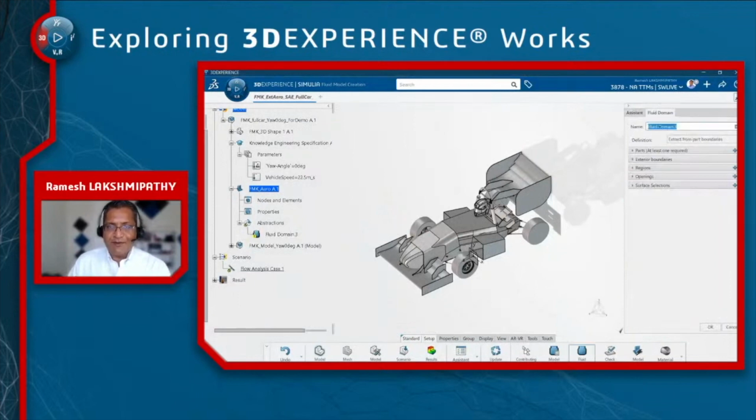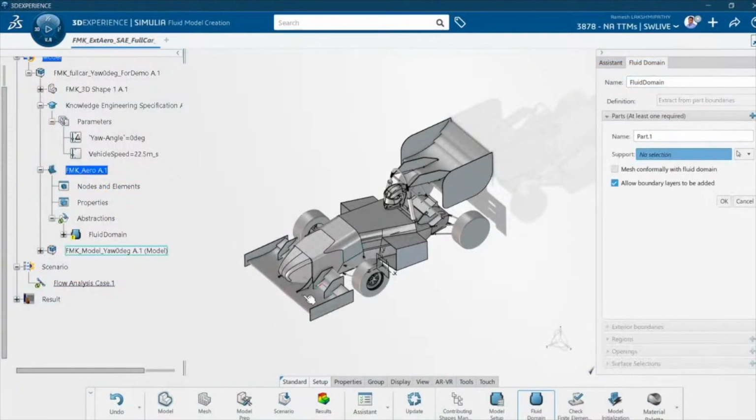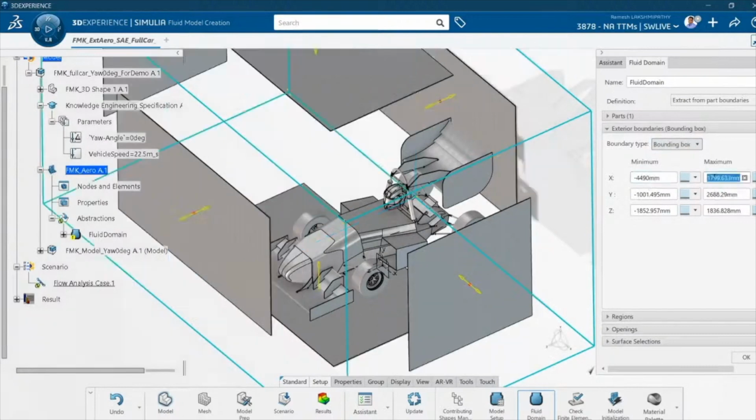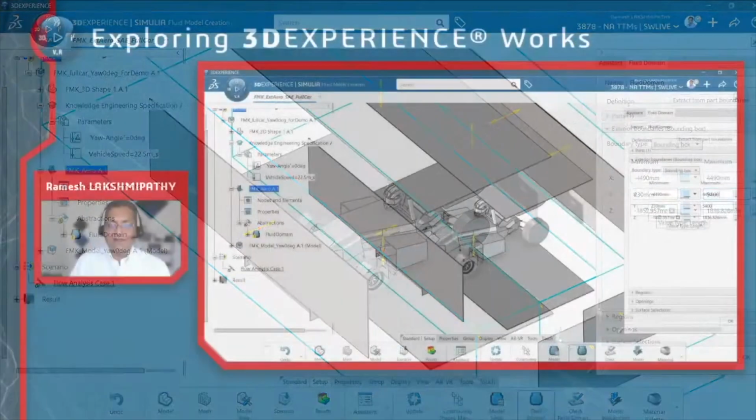So for example, I'm creating what is called a fluid domain. All I'm doing here is telling what geometry I want to include in my CFD analysis, as simple as that. And this is an external aerodynamic application, so I'm going to create a bounding box, which is really the volume of space around the geometry I want to capture. All I need to do is input some numbers.